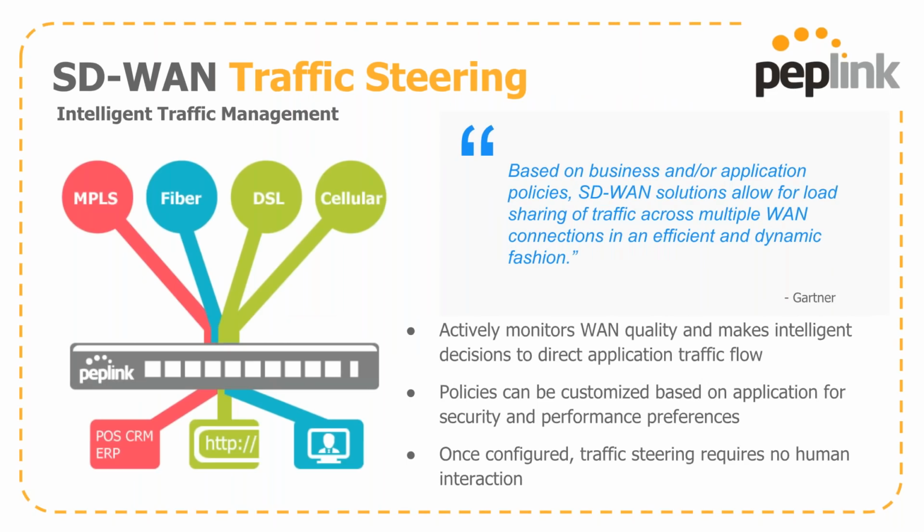We also need to be able to allow for load sharing or traffic steering across multiple WAN connections efficiently and dynamically. The ability to actively monitor your WAN quality and to be able to make routing decisions based on it. Policies able to be customized on the application for security and performance, and the ability to have it be hands off once it's set up. You don't need to go and poke it with a stick anymore.